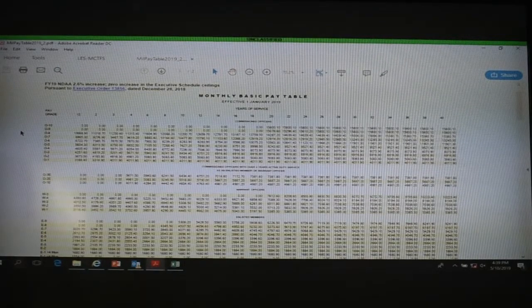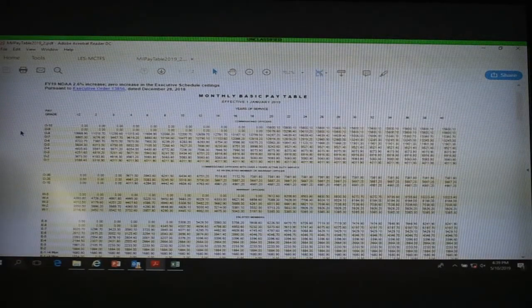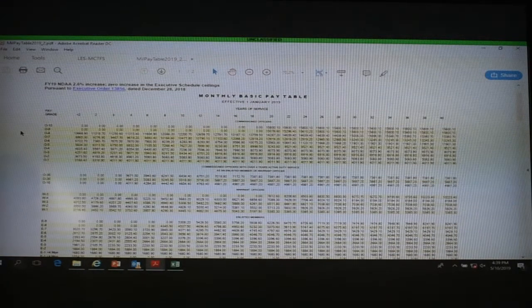Okay, so as promised, the first thing we're going to look over is your basic military pay table. That can be found by just Googling military pay table, military pay chart, or going to dfas.mil, and kind of search around in there, and you'll be able to find out what military members get paid. All right, it's public knowledge. You just Google it, you can find it.